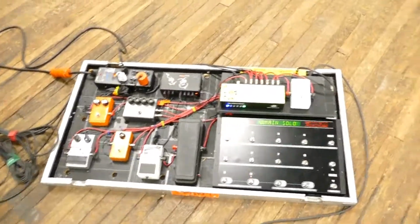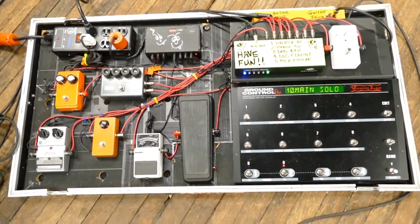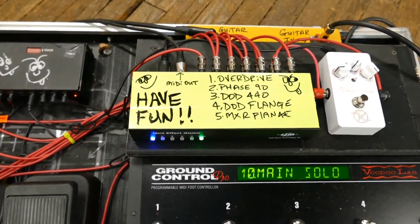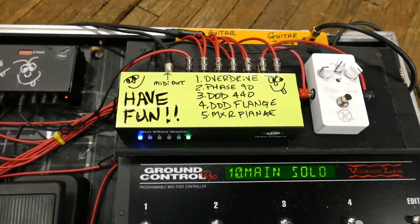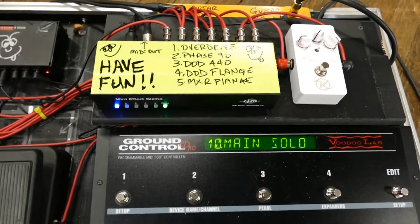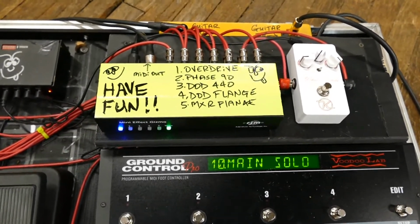So we'll go over to the pedal board, and I just redid the pedal board. This pedal board has been through so many different combinations, it's crazy. So from the guitar, it goes into the RJM Mini Effects Gizmo, and you might be wondering, why does it say "have fun"? Sometimes you're a musician, you get in your head and forget that you're supposed to be doing this and having fun. I'm kind of a serious person, so sometimes I gotta be reminded, hey man, have fun while you're doing this. So, guitar into the RJM.